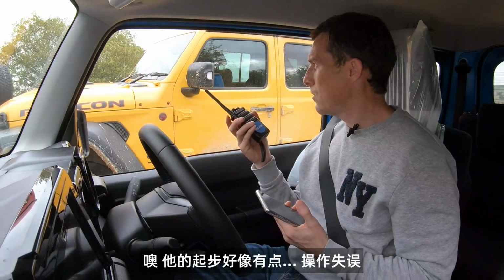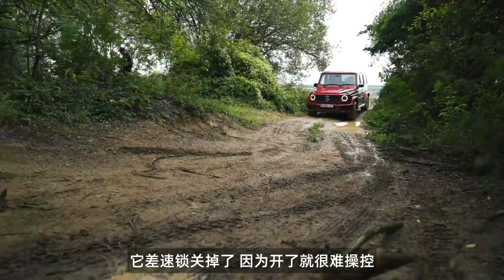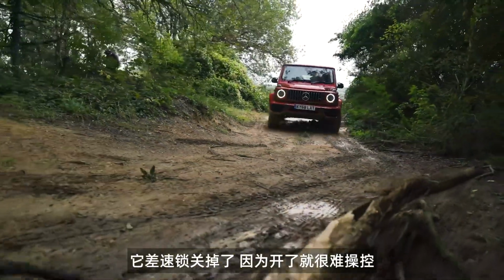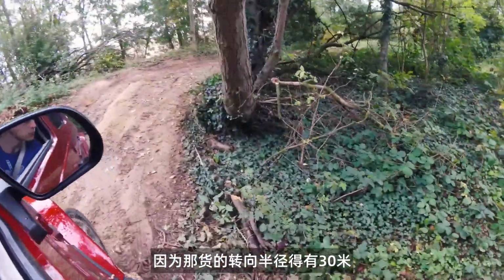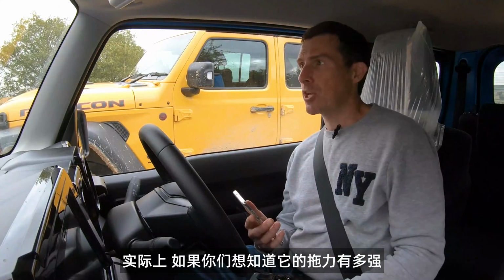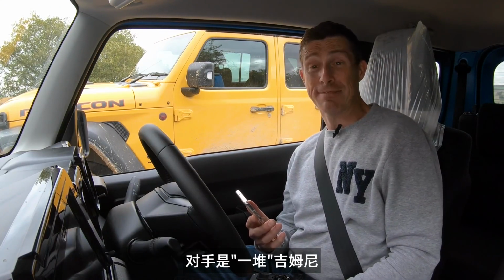Oh, it's got a bit of an awkward manoeuvre at the beginning because of the location that it started from. He's got his diff locks off because he won't be able to manoeuvre with them on, but it's still going to find it a bit of a struggle. The turning circle of that thing is 13 metres. It's all about pulling power of that car. In fact, if you want to see how much it can pull, click on the pop-out banner up there to watch me do a tug of war with a G-Wagon against a bunch of Jimneys.